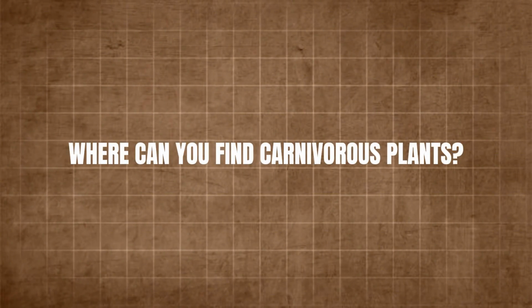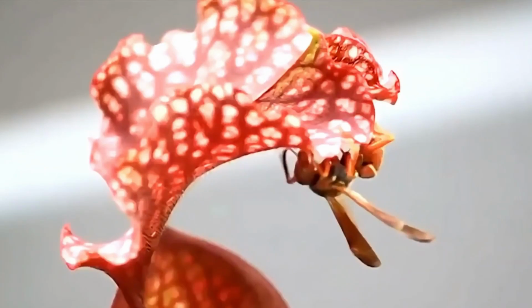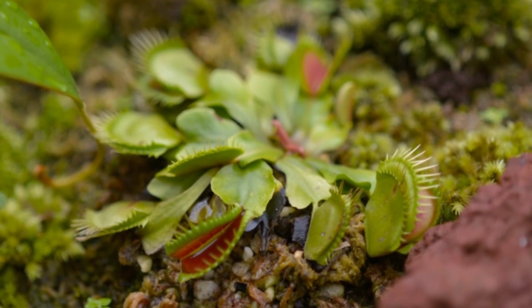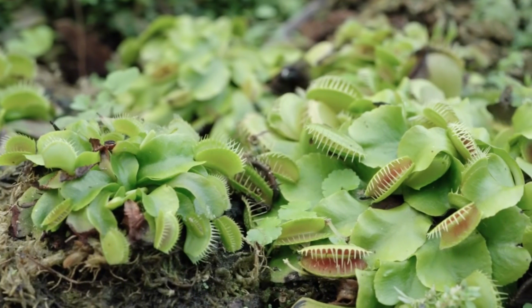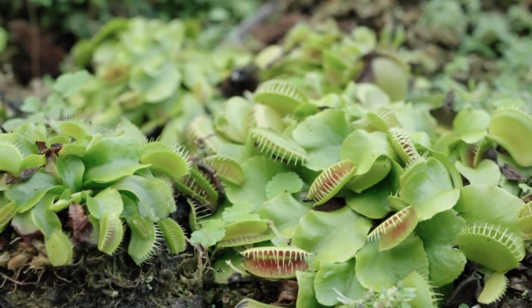Where can you find carnivorous plants? Carnivorous plants are fascinating species that have adapted to capture and digest insects and even small animals. They are found in many parts of the world but thrive best in tropical and subtropical regions, where nutrient-poor soil forces them to find alternative food sources.